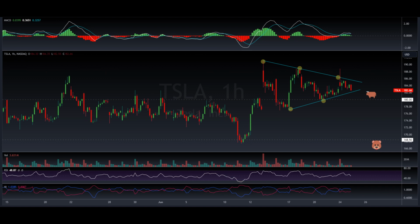So unless we have a break one way or the other, even if we have a break to the downside, by the way, you're not going to short Tesla until we break below 180. Then you got to trade to the downside. So for now, the bulls got the advantage, but you'd love to see a break to the upside in this consolidation pattern.